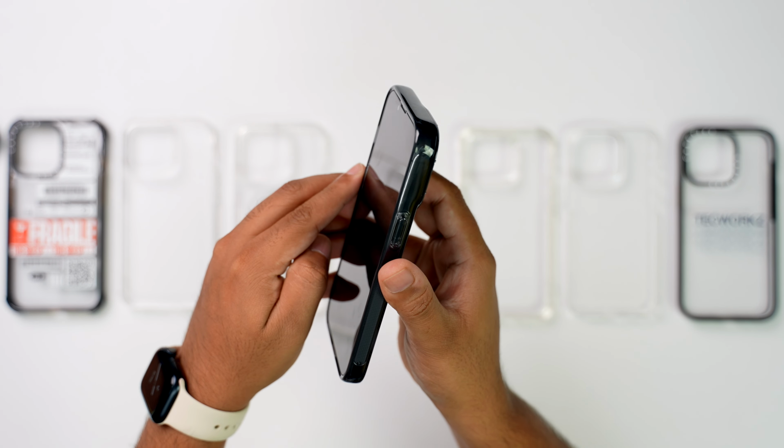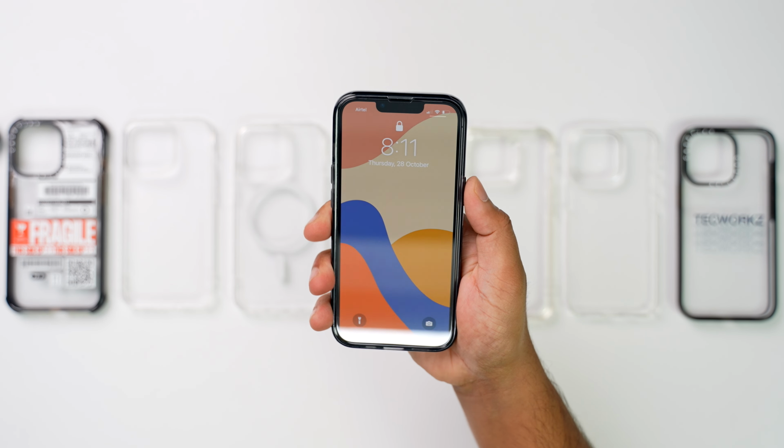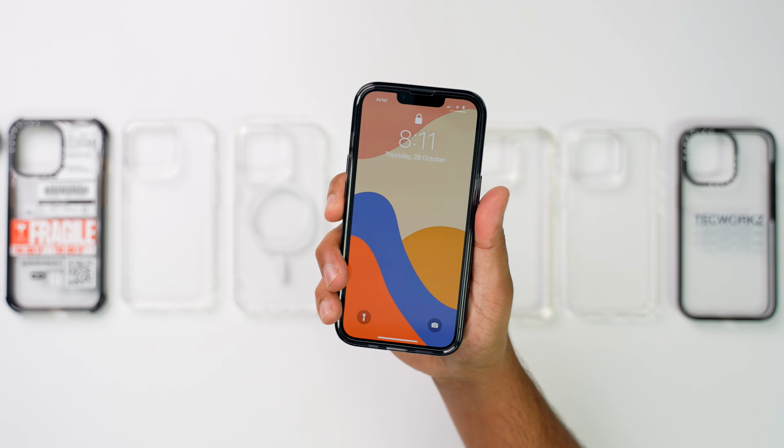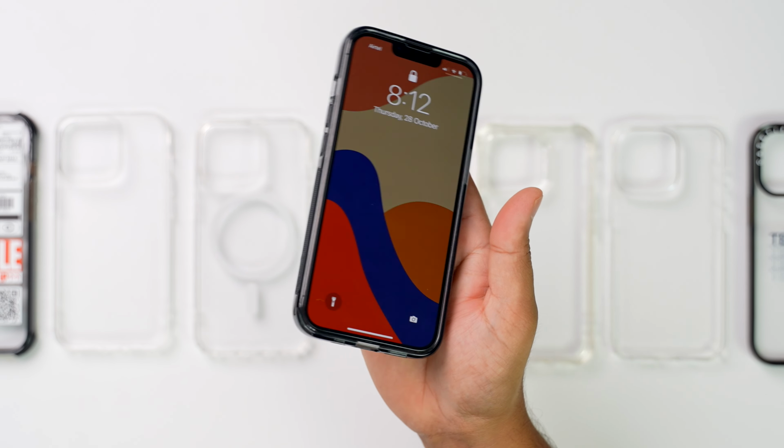You get a very good lip at the front and back which helps protect the display and the camera bump. And again, buttons feel nice and tactile. There is also minimal branding at the back of the case, which is always a good thing.